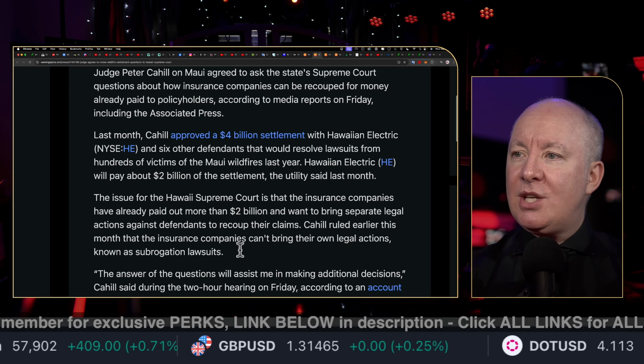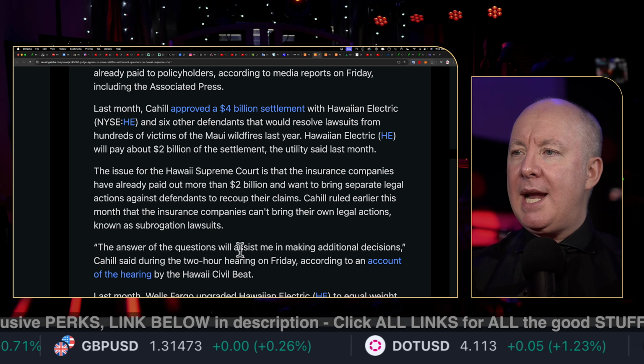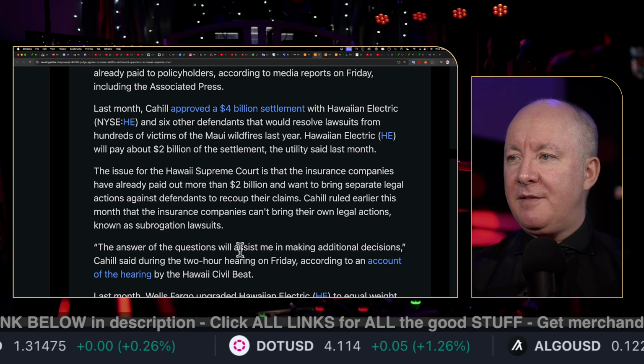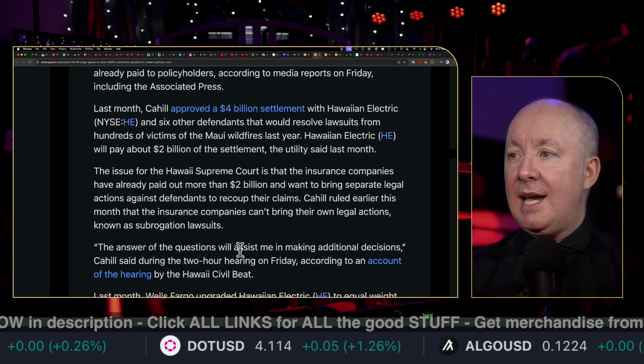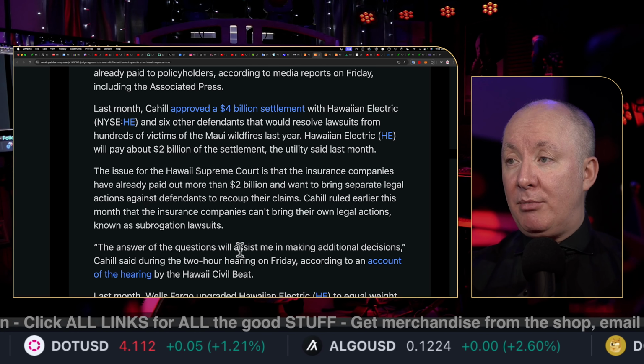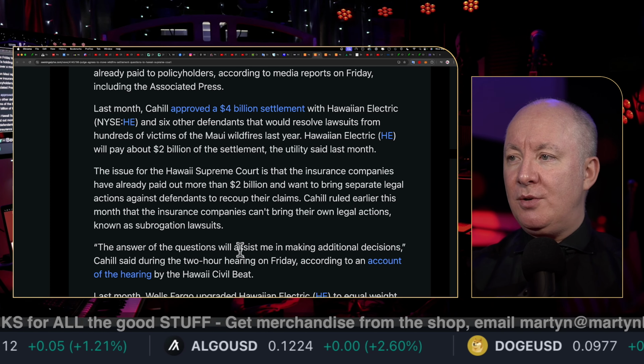The issue for the Hawaiian Supreme Court is that the insurance companies have already paid out more than $2 billion and want to bring separate legal actions against defendants to recoup the claims. Cahill ruled earlier this month that insurance companies can't bring their own legal actions, known as subrogation lawsuits.